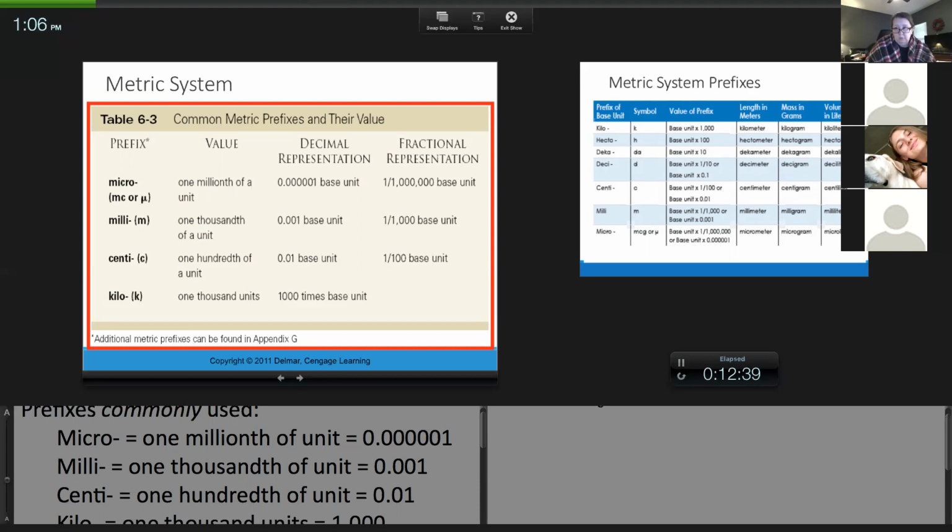So I will tell you, you have to be very cautious when you're working with a drug. Are we working with milli? Because that's 1/1,000th of a unit, but microgram is 1/1,000,000th of a unit. So if a doctor says, I want 1 microgram of a drug, or I want 1 milligram, that can make the difference in the dose. And then kilogram is how we usually weigh our patients. Don't really use centigram much. We really work with kilogram, milligram, gram, and microgram.